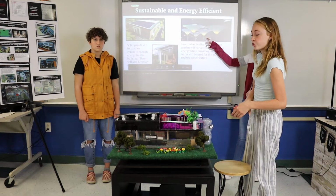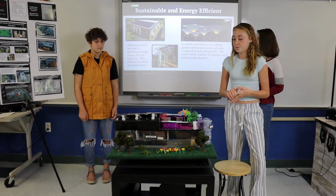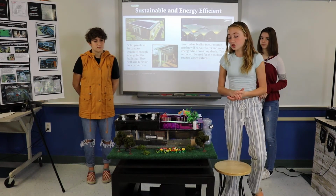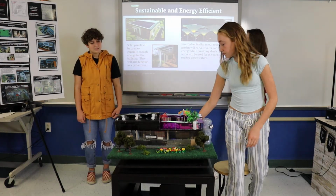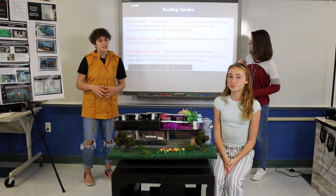Inverted umbrellas on our rooftop garden harvest water and solar energy while providing shade. The water will be used to garden our plants. Also, our solar panels will generate enough energy to sustain our building. Our rooftop garden is eco-friendly.